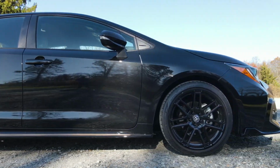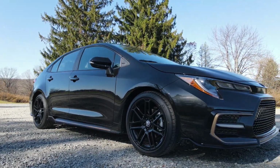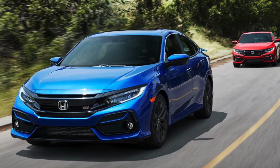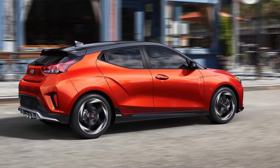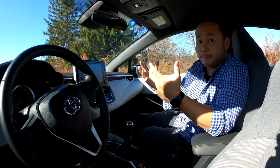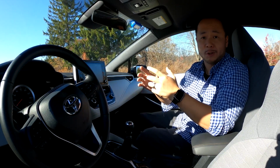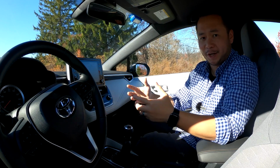And speaking of money, the third reason why this Corolla Apex Edition may not be your best choice is the price. This one starts at $25,000 before destination charges and other packages. At that price range, you have some attractive choices like the Honda Civic Si, which makes 205 horsepower versus the Corolla's 169 horsepower. The Hyundai Veloster Turbo r-spec is cheaper than this Corolla and has 201 horsepower. And if you have $2,500 extra dollars, you could find yourself in a Subaru WRX, and that has way more power and also has all-wheel drive. So at this price point, I'm not really sure if this is a good buy.